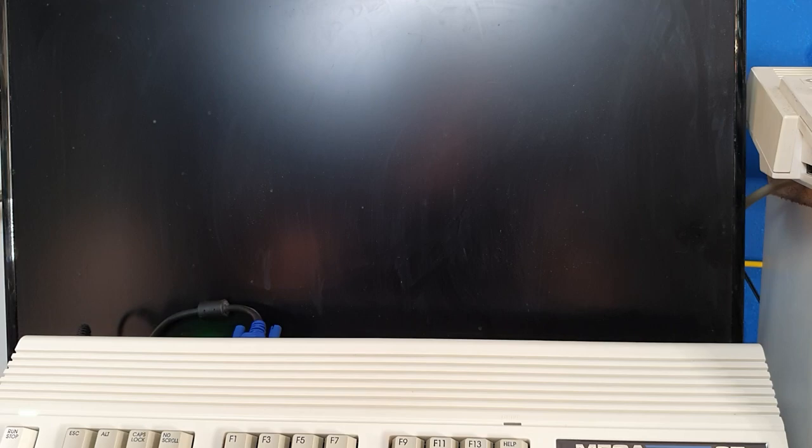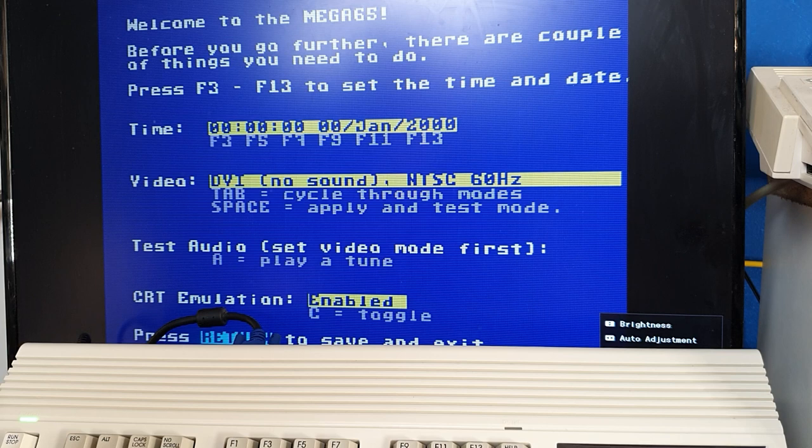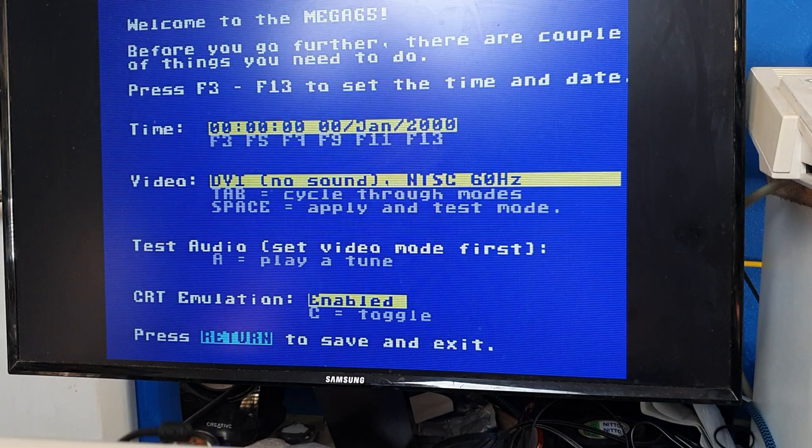Power. Got the green lid on. And there's our welcome screen. Welcome to Mega65. Nice to meet you, Mega65. Before you go any further, we need to do a few things and set this up, which I was expecting to do. So I'll go ahead and sort that out. And I'll be back with you in a minute.